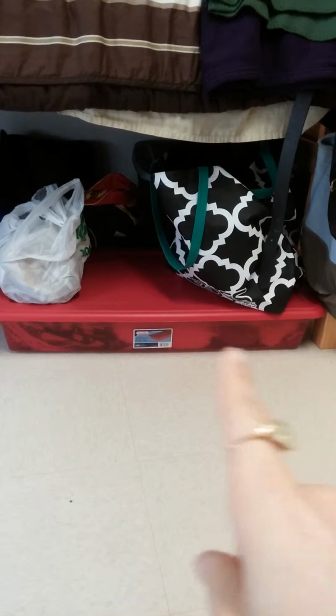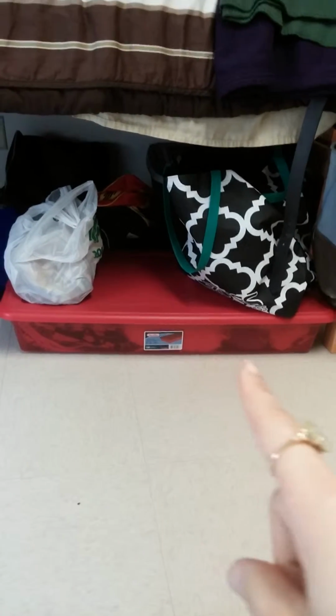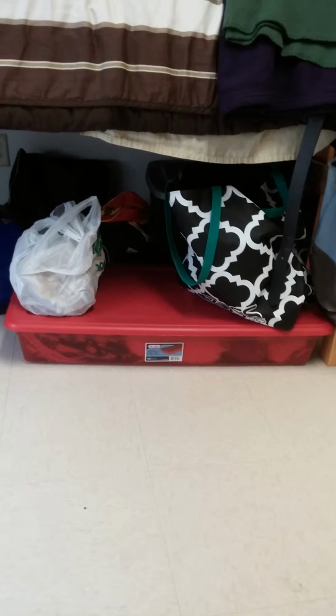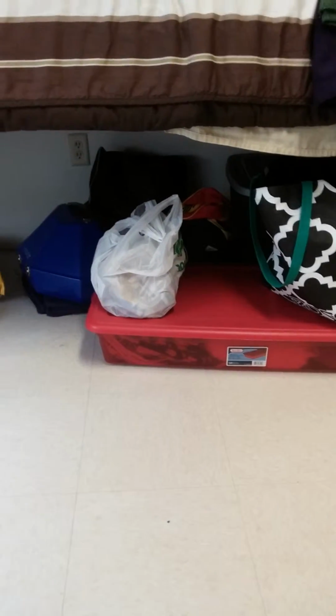This right here, this red thing, is all my extra yarn. I crochet, and so that just keeps all my extra yarn I'm not using quite yet, or my hooks and needles that I'm not using for a particular project in there. The back is kind of messy because I kind of flung them back there. I didn't really organize them because I'm getting ready to pack up today, and so I just left them there.